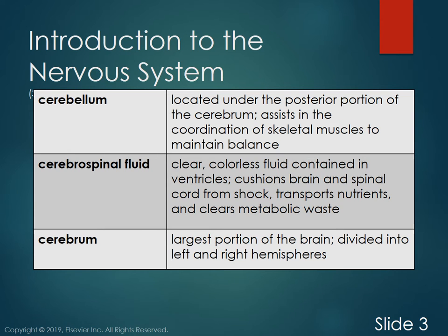Now, the cerebellum is located under the back portion of the largest part of the brain, which is the cerebrum. So the cerebellum sits beneath and towards the back, posteriorly, of the cerebrum, and its job is to assist in the coordination of skeletal muscle, as well as help us to maintain our balance.